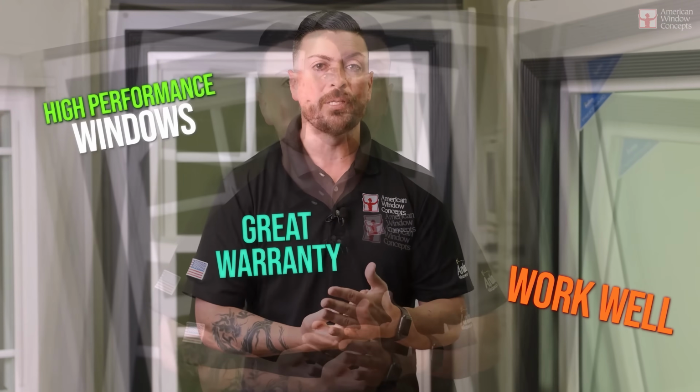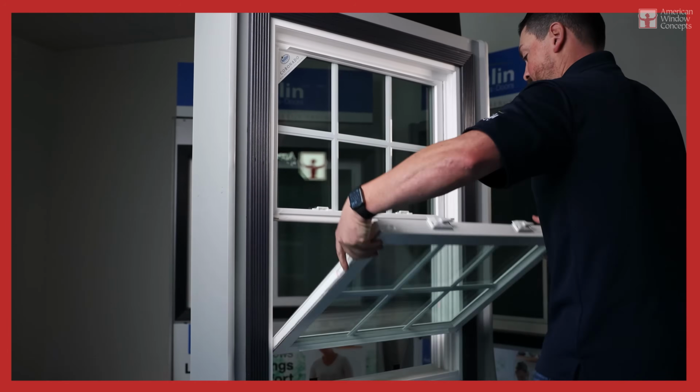Let's say, for instance, you're like, listen, man, I just want really high performance windows. I want them to work well. I want a great warranty. Well, let's talk about vinyl. Vinyl windows are going to offer you a great warranty. They're going to be very good against heat, very good against cold.